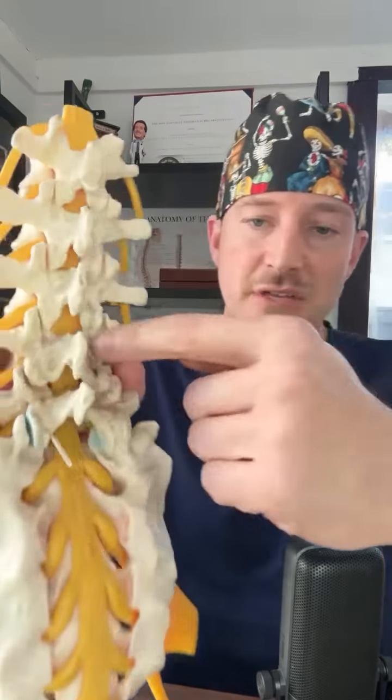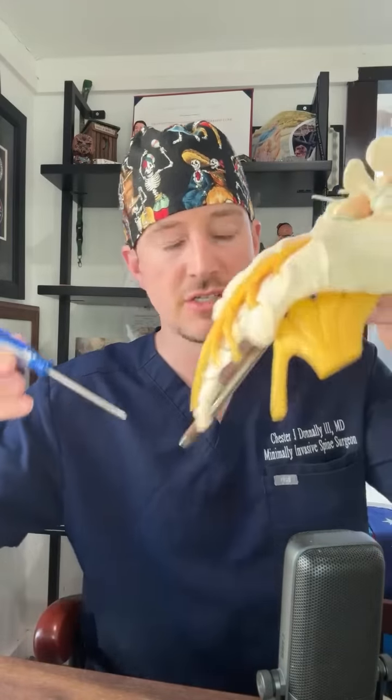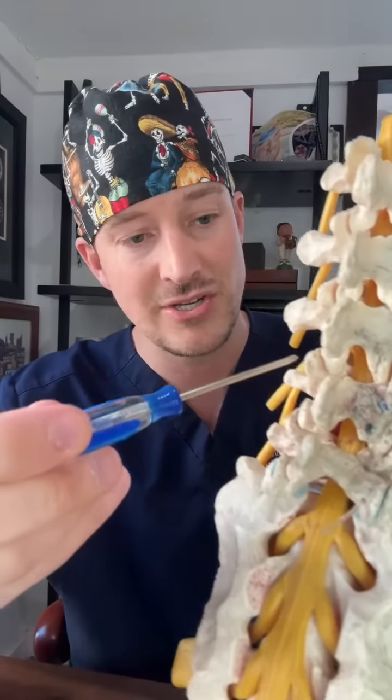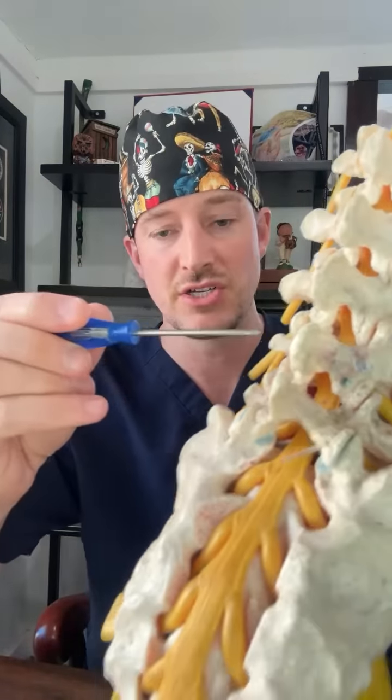So the facets are these joints in the back here. They can cause pain. They can cause some wear and tear pain. That wear and tear pain can hurt your back. So one treatment we have the pain doctors do is they can do epidural steroid injections in these facets here, hopefully to get you better, but also to diagnose the issue. And if you get a little better from that and then it comes back, well, at least you know that's your issue. So once you've done that twice, that kind of proves that's your issue.